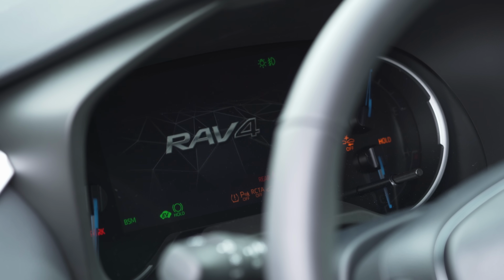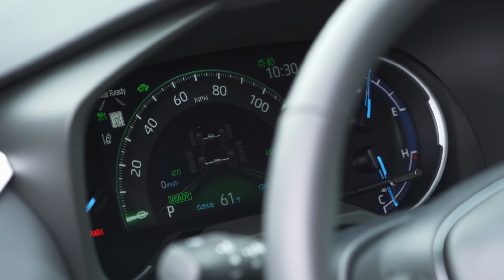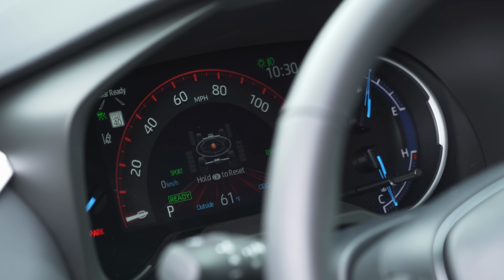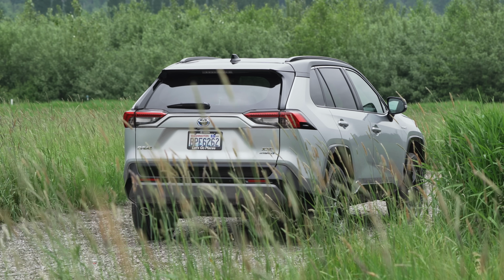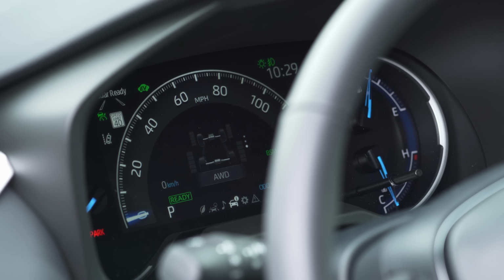New for 2019 is a drive mode selector. This allows you to choose eco or sport drive modes in addition to a normal setting. As you might expect, sport increases electric power out of the gate, where eco reduces it for better efficiency. Above the switch is a large trail button, which we'll get to in just a little bit.